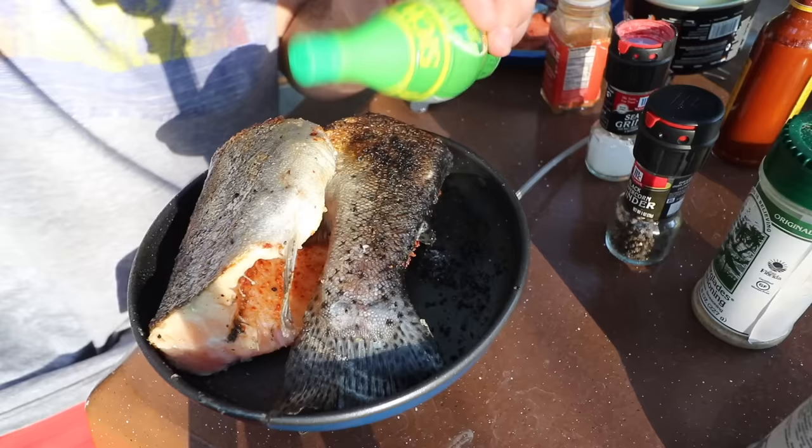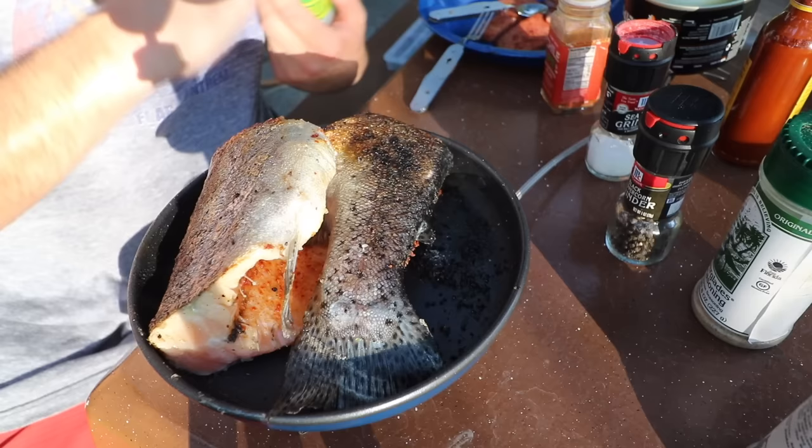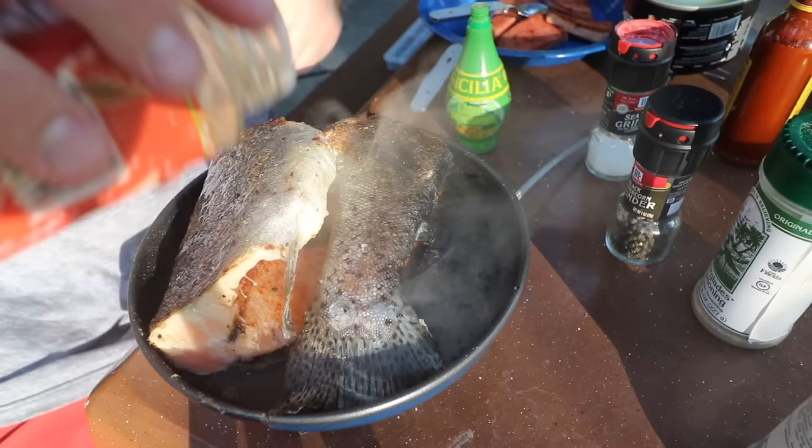You know what we're going to do? We're going to add a squirt of lime juice to these, since we already have the chili lime flavored. So first of all, we'll get them kind of wet with some lime, squirt some of that on the inside, and then we'll add the seasoning to it.